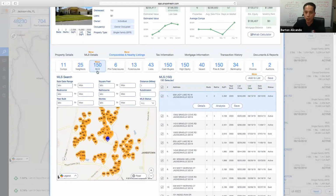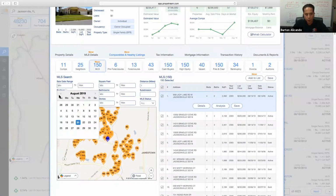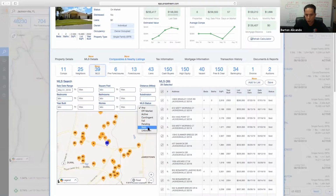So you're now the agent. What we're doing is we're saying, hey, around this property, there's 150 MLS listings, the most recent one from as early as yesterday to as far as we go to 150. So now you can be the agent and say, you know what? I just want the listings in the last 30 days. I want just the sold listings, and I want all the 3 bedrooms and 2 bathrooms.